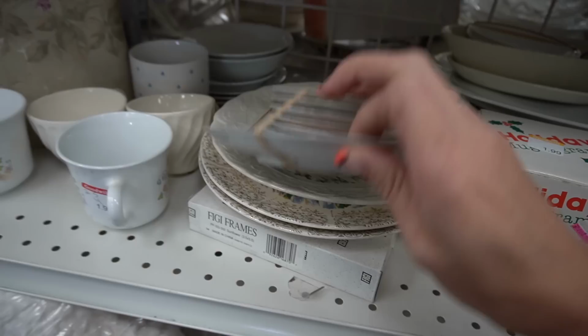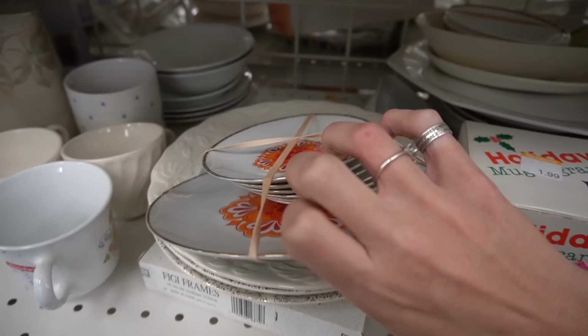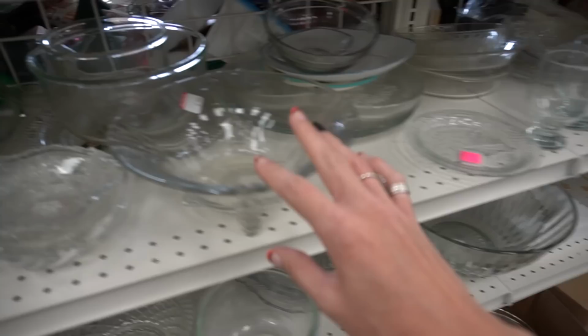Winterling. They have really fun mid-century designs. I probably could have grabbed them. I probably could have made money on them, but I just didn't want to bother with them, which sounds silly, but they would have been a hassle to ship.